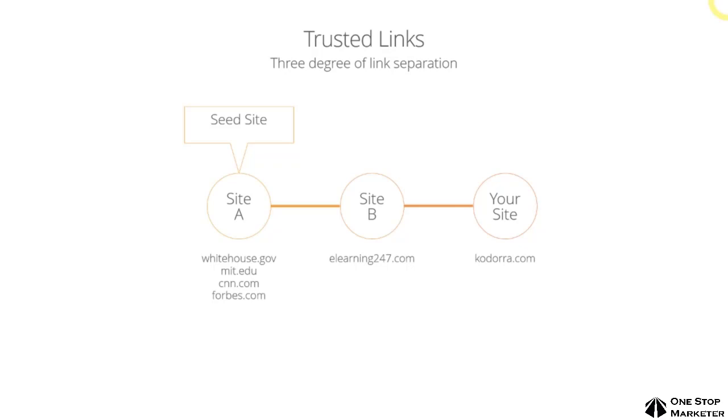of Google. So here's a scale to measure the trustworthiness from left to right. So this trust level actually decreases as you are linked further away from the seed sites. So that's how Google measures the trustworthiness of websites.